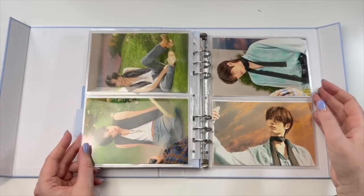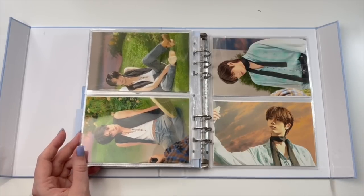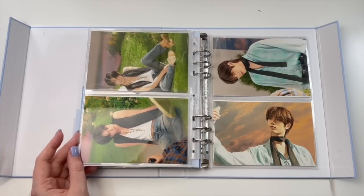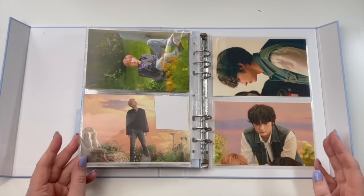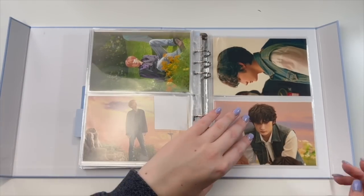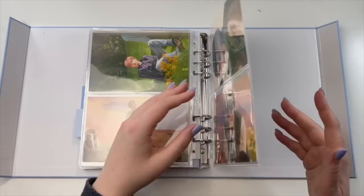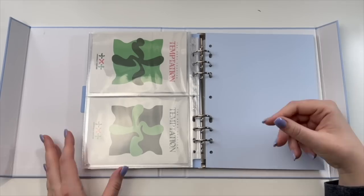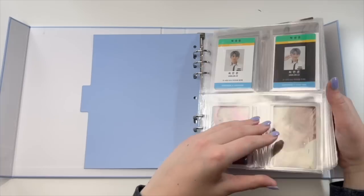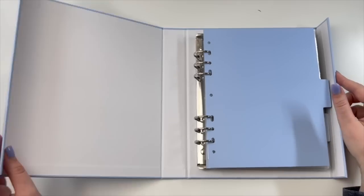I don't even collect things like this normally, like photo prints, but I don't know why I bought them, and I'm so glad that I did, because they're literally the most beautiful, high quality photos ever. Absolutely no regrets. I was standing in line with a couple friends I met at the concert, and I was like, let me just open the merch that I got. What did I even buy? And we were looking at the photos and we were all gasping. We were like, these are so beautiful.